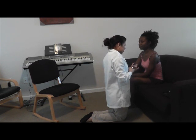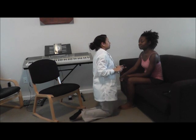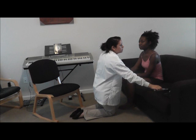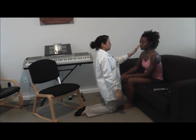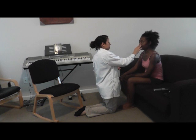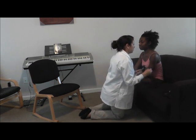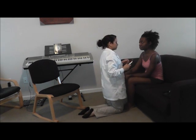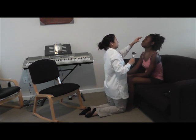And now I'm going to observe her nose. It appears to be midline with no deformities. I'm going to occlude one of your nares and you tell me if you can breathe. Can you breathe? Okay, both nares are patent. Now I'm going to look inside. Can you put your chin up, please?